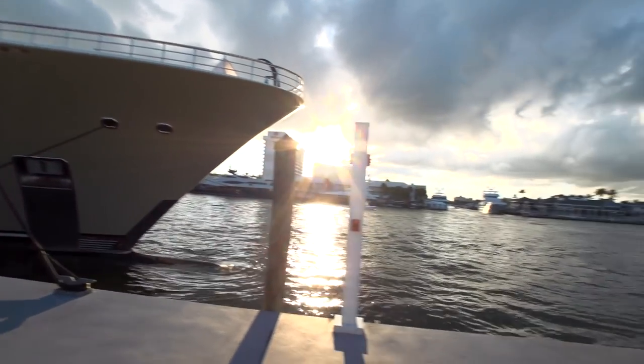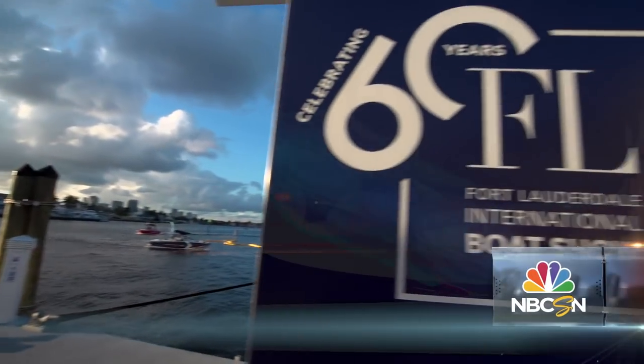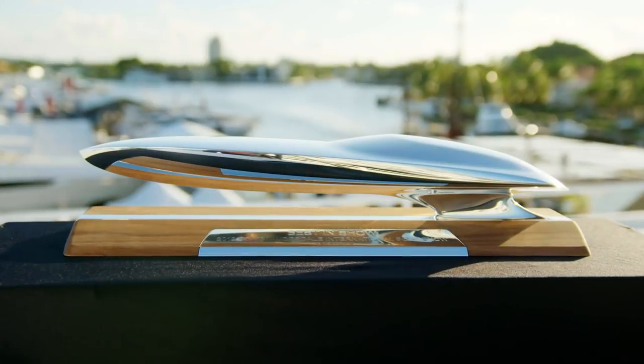When we come back to the Fort Lauderdale International Boat Show, it's time to hand out some hardware for the best of show. Stick around.